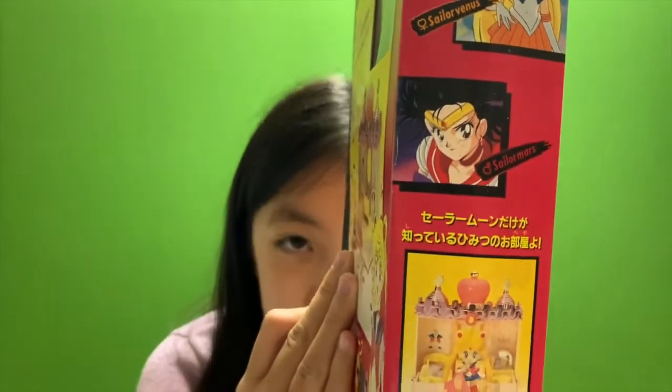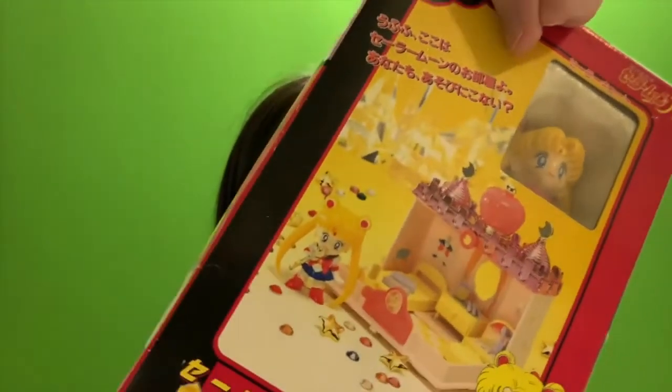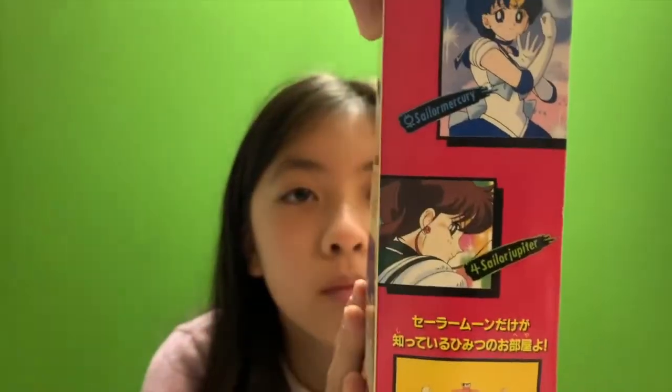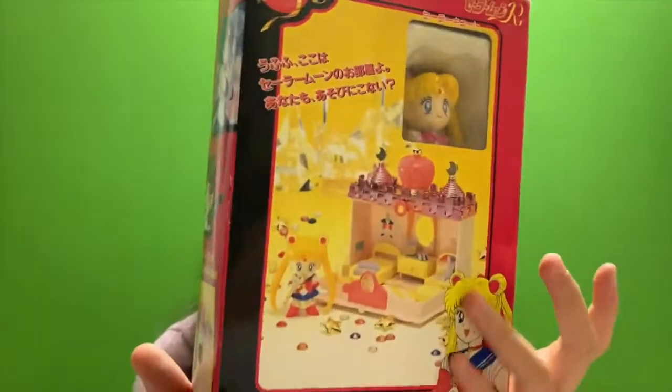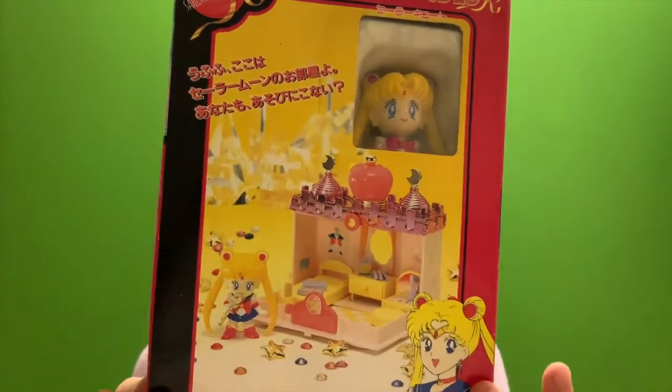Mm-hmm. And what about these other ones? Well, this one here is Sailor Mercury and Sailor Jupiter, right? I just said that. Oh, you did say that. Oh, yes. Okay.